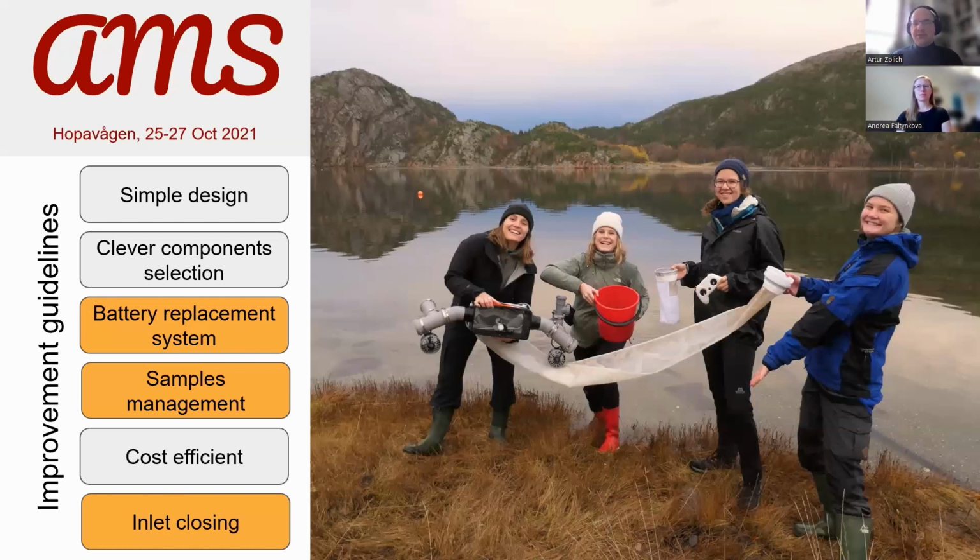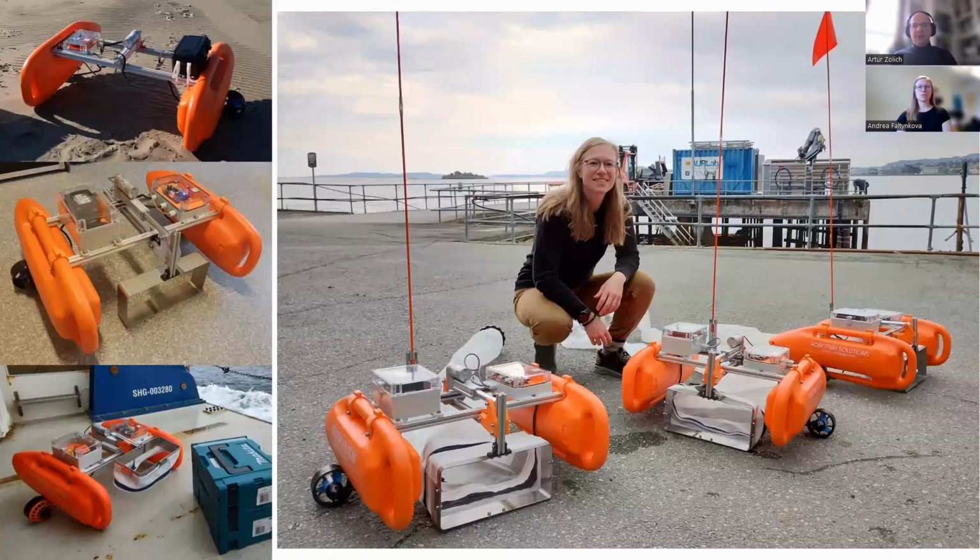But then we should introduce features like battery replacement systems and some sample management solution. And the vehicle should stay cost efficient, portable. And one of the other things was that we would like to have an inlet that we can open or close. So we sample a certain area, not starting the moment we put the robot in the water, but later at some point. And through these discussions, through this feedback and further iterations, we continued designing and building new prototypes of our solution.